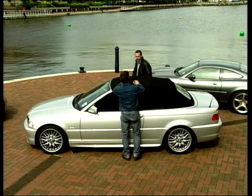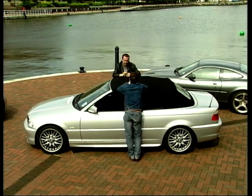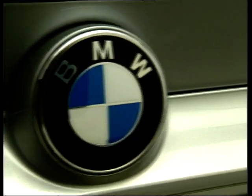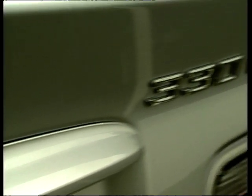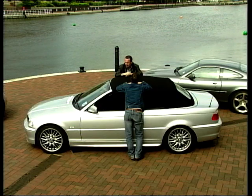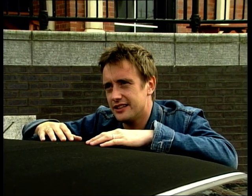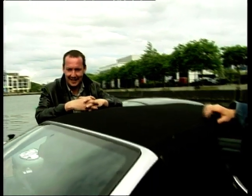So then, Mark, that's it. Our final offering, the BMW. What do you think? It's nice. You feel like it's supposed to drive quickly. Yeah, it does feel quite nippy. It does feel sporty. It feels quite small compared to the other two, definitely. Well, it hasn't really set you on fire, has it? Not quite. We shall see.